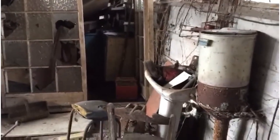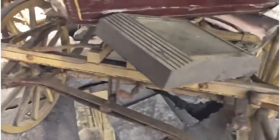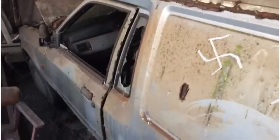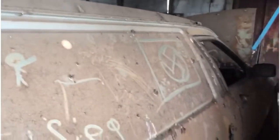Show you guys what's about. Look at that. You don't see that. Wow. Now, van here as well. Do you know what type of van this is? It's an escort. An escort.